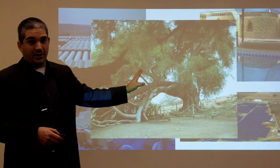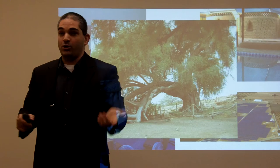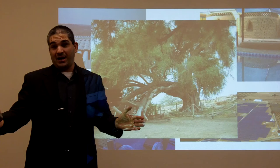What you can do, actually, is go to Ramon Crater, drive down to Eilat, and then fly from Eilat to Ben Gurion Airport, and then from there fly home back to the States. That will add a little bit more to the cost, but will save you about a 5.5 to 6 hour drive from Eilat to Ben Gurion Airport.